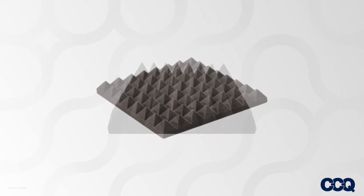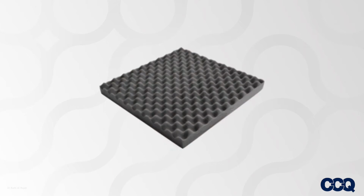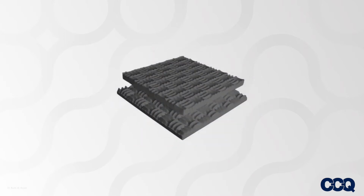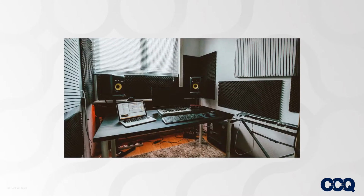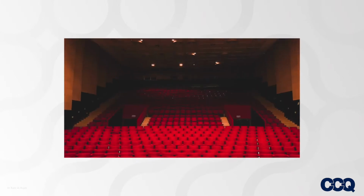There are many types in the market. For example, the pyramid acoustic foam, the wedge acoustic foam, the groove acoustic foam, the egg tray acoustic foam, etc. Soundproofing acoustic panels are commonly used for treatments in music studios, home theater, offices, auditoriums, and cinemas.